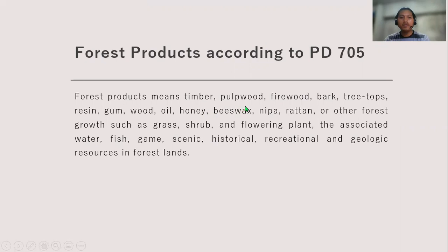Forest products according to PD 705, the Presidential Decree 705. Forest products means timber, so we are talking about general forest products. It means timber, pulpwood, firewood, bark, treetops, resin, gum, wood, oil, honey, beeswax, nipa, rattan, or other forest growths such as grass, shrub, and flowering plant, the associated water, fish, game, scenic, historical, recreational, and geologic resources in the forest land. That is why the definition itself is quite confusing. Why? Because of the literature we have used. When talking about forest products, all of these are forest products. However, when you classify them as non-timber forest products or non-wood forest products, it is basically everything except timber.